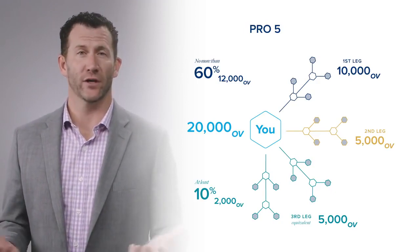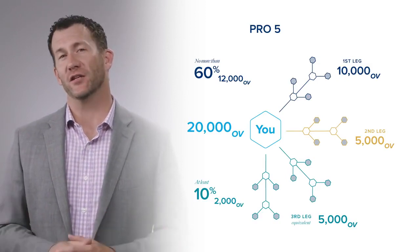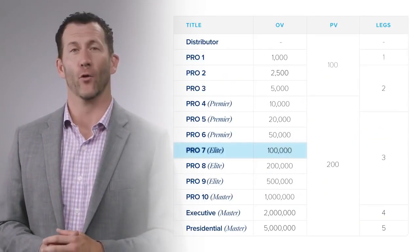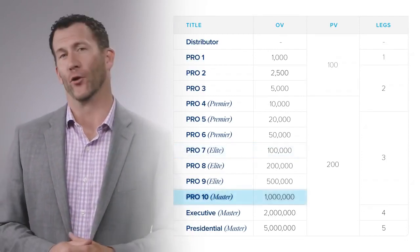That's how leg requirements work. That's how organizational volume requirements work. Now, as we go through the compensation plan and you reach higher ranks, you'll see that those rank requirements change. At Pro 7, you need 100,000 points of organizational volume. At Pro 10, you need 1,000,000 points of volume in your organization every single month.